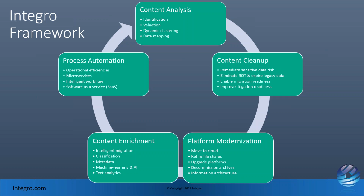Platform modernization is wide-ranging, covers lots of things. It's movement to the cloud, retiring file shares. We do work with archives and just helping customers with their information architecture. But really, today, we're going to focus on modernizing the platform, or really around technologies for hybrid cloud and containers and Dockers, just new virtualization technologies, which really lend well to a lot of benefits in that world. So we'll talk a little bit about some of those benefits here on the next slide. So Martin, if you just advance.